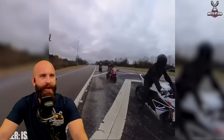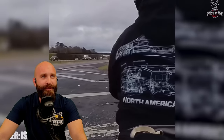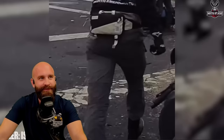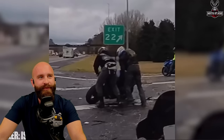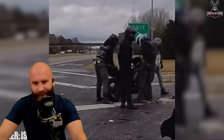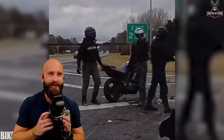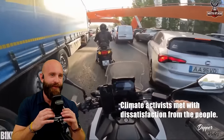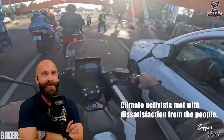Fighting in a group is never boring. Oh! Shut up! Oh, keep it up. They're talking on their pack talks. Love having a pack talk. Yeah, a little dump of the bike. Help your buddy out so he doesn't pull his back. Side stand down. Good job. They weren't communicating that they were getting off on the exit until the last second. We did it! Okay, here we go. Climate activists met. This might be a new thing that we're going to be seeing much more of.